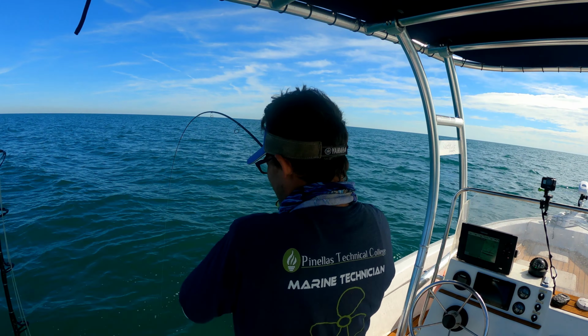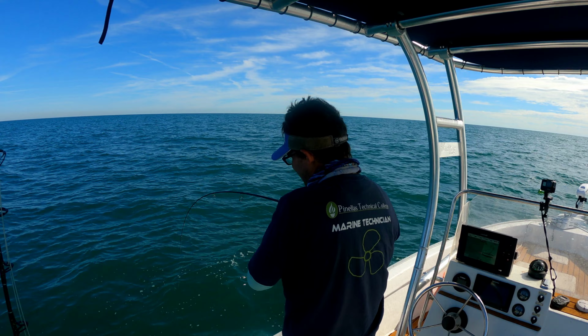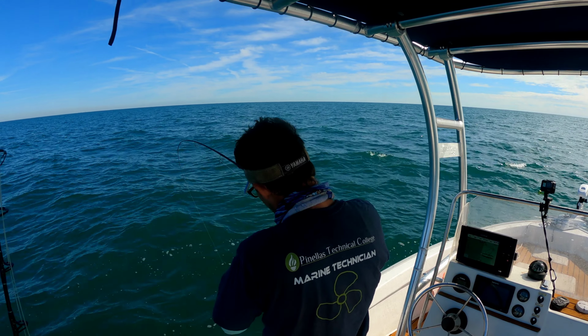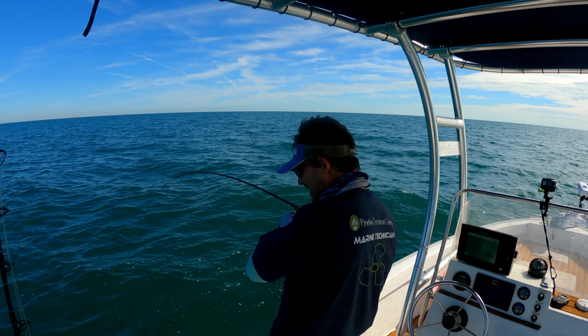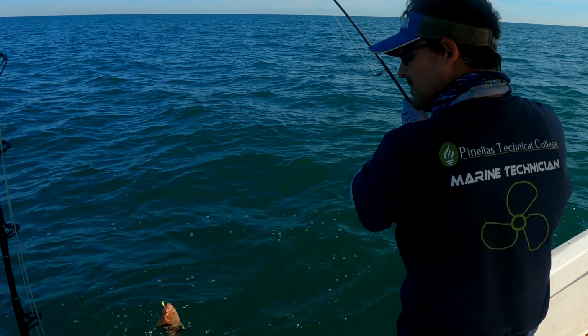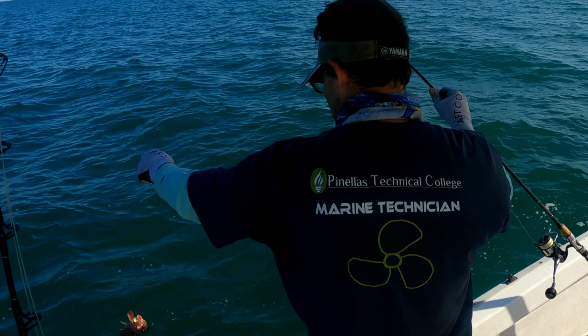Fish on. Whenever you put your fingers in a grouper's gills, be very careful because they'll bone you up pretty good.